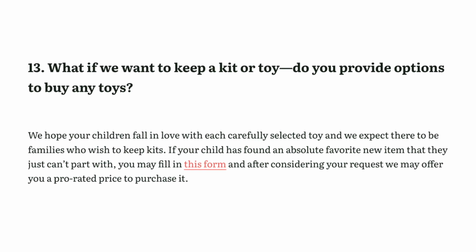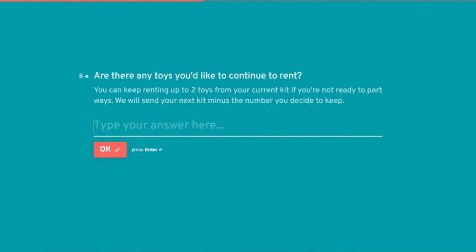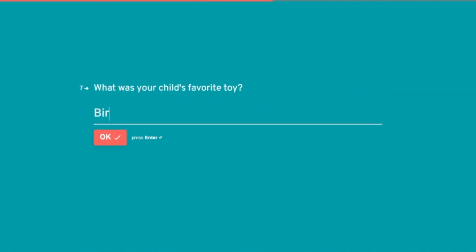And so I think it makes sense, particularly for baby toys. Maybe as we get older into toys that have more longevity, that'll be just as interesting to a 3-year-old or a 7-year-old, and they'll be used in different ways. And at a point when she starts falling in love with toys and has a favorite toy that she doesn't want to see go back. Yeah. Which I think you said that's an option though, right? Like, if your child has found an absolute favorite new item that they just can't part with, you may fill in this form, and after considering your request, we may offer you a prorated price to purchase it. Oh, there you go. So, sort of.